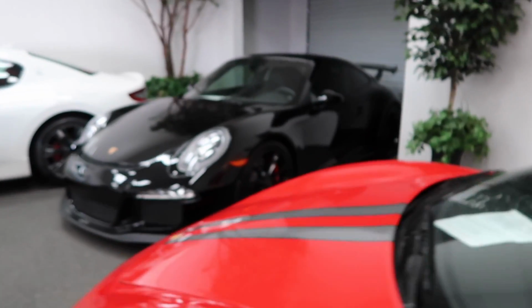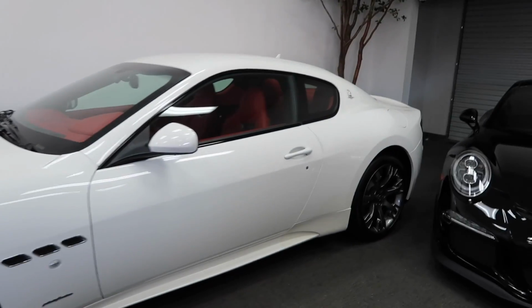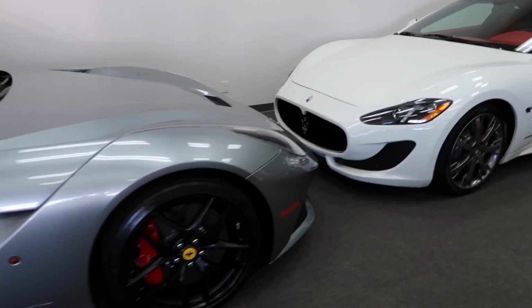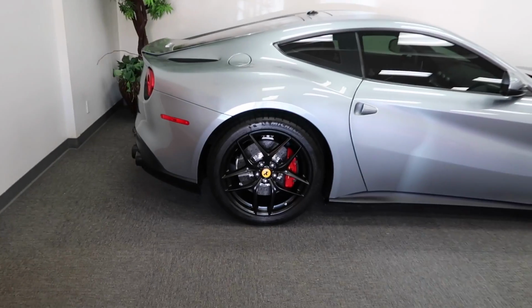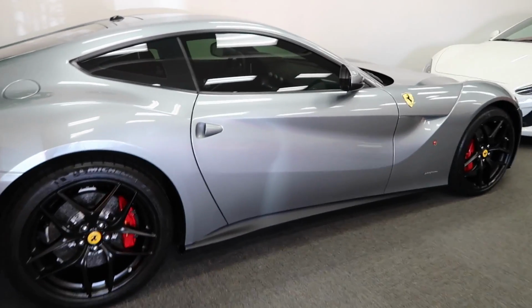All right. Hop out of here. We have a GT3. Of course, you gotta have your beautiful Maserati. And this, guys, is a 2014 F12. Check it out.